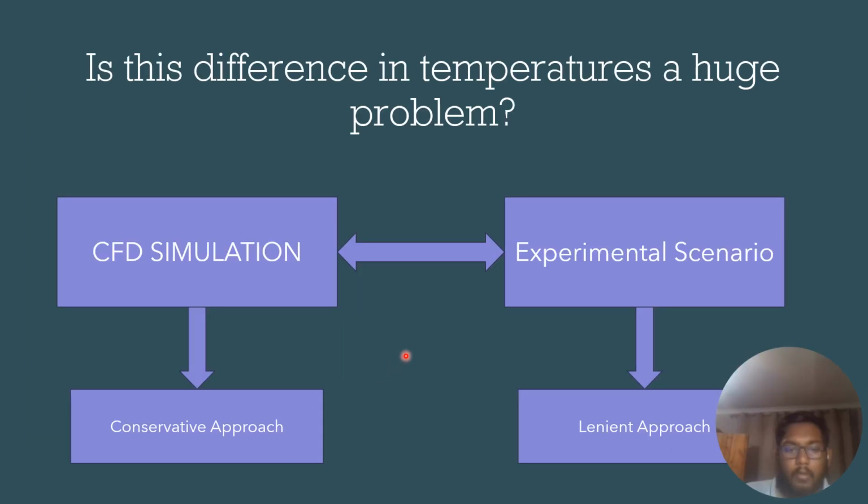Well, not necessarily. This difference in the values was anticipated, especially for the CFD, because we were aiming for a different approach than with our experimental. Initially, our CFD simulation was considered to be a more conservative approach, mainly due to the assumptions that we made earlier that my colleague spoke about when it came to CAD, as well as the ANSYS Fluent settings. And our experimental scenario was a much more lenient approach.